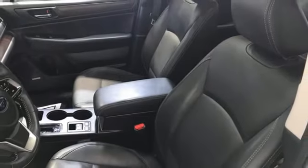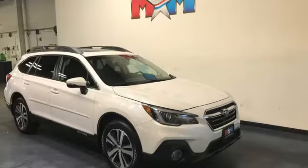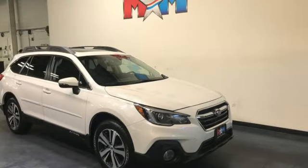Capable, safe Subaru. If you've been waiting for the perfect time for a test drive, the time is now.